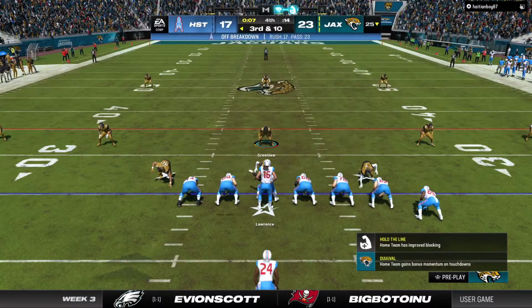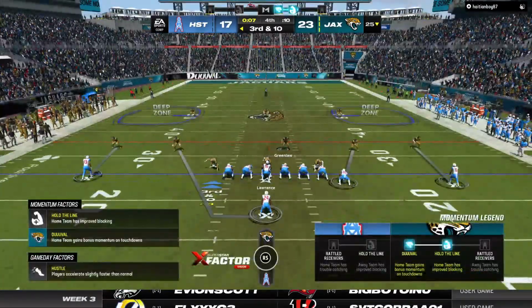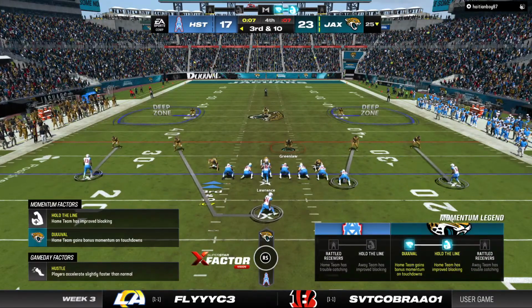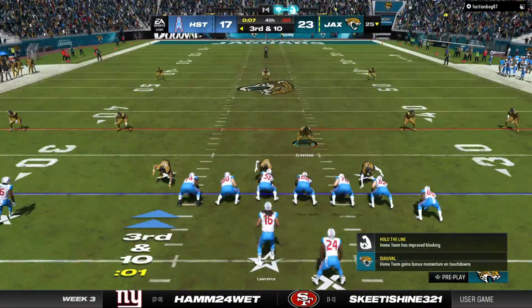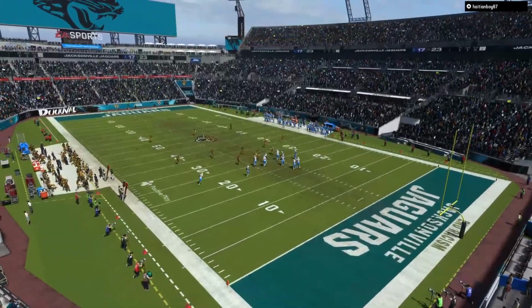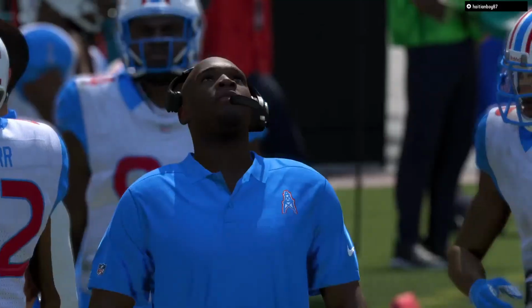This is definitely 4-down territory at this point, but a critical 3rd down here. And they're out of timeouts, remember, so this is going to have to be a delay. So 3rd down becomes even harder. Now it's going to go back 5 to 3rd and 15.